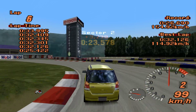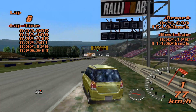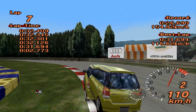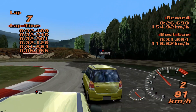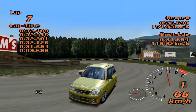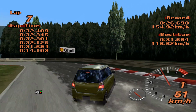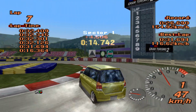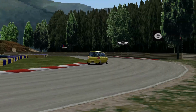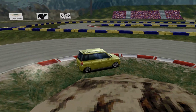From the Pleo. 31.694. It is the quickest key car, I think. Just got to double check on that Suzuki Alto. Yes, it does beat the Alto. That's a quick car, that. It feels lively. Honestly, like this, you cannot do this in any other key car. I don't know what it is about the Pleo. It just feels playful and that is the best key car I've driven in this series by far.